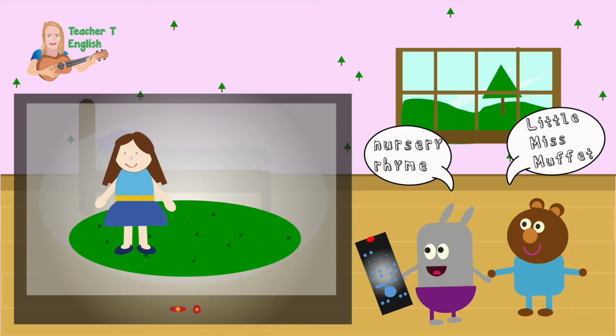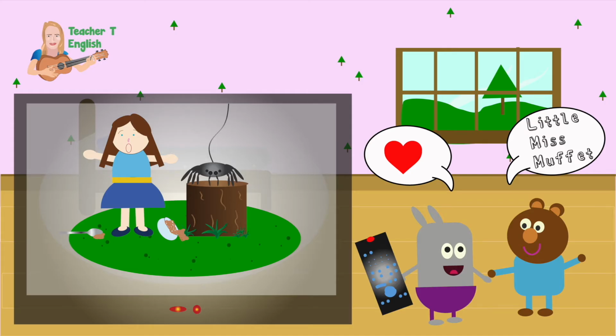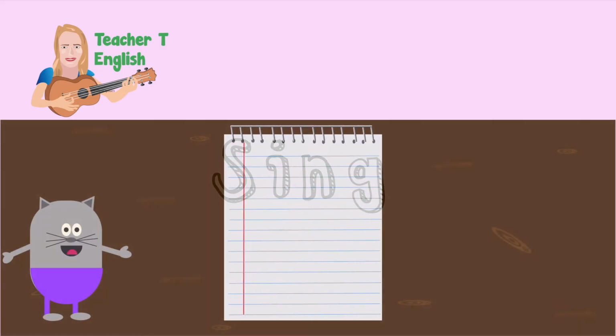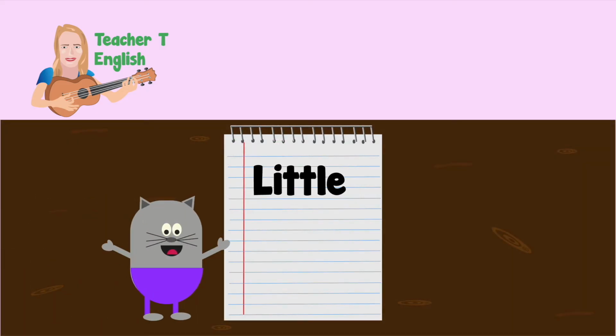Little Miss Muffet sat on a tuffet, eating her curds and whey. When along came a spider and sat down beside her and frightened Miss Muffet away.